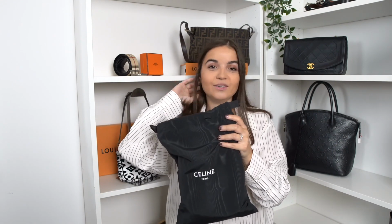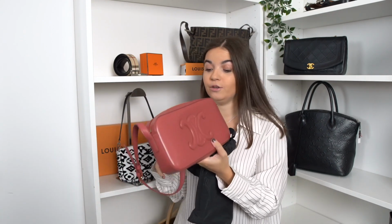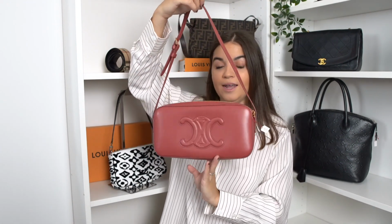Another bag that I just received recently is this amazing Celine. I'm going now to unbox it with you. We had the dust bag. This one is new, like it was never used. You will see no marks, it's insane. This one is beautiful. This is a Triumph one. I would say it's dark pink. Very nice. I love it.